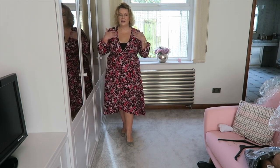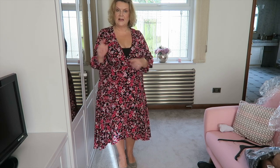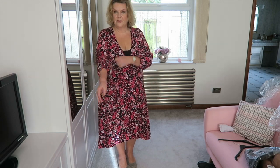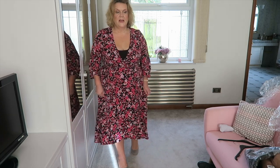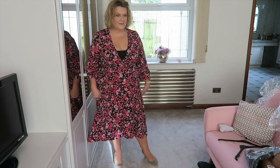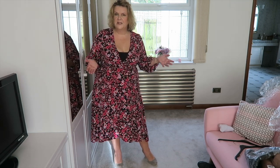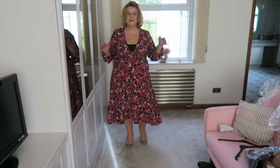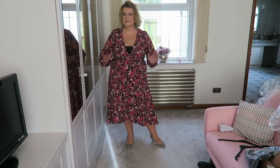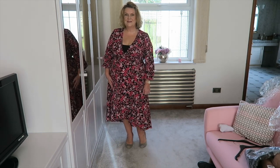I love the wrap style, I like the neckline, I quite like the sleeves. They're elasticated, and so I can pull them up to be 3/4 length sleeve. I don't do very well with long sleeves, but I actually quite like myself in this print as well. I don't find it as old ladyish as I thought I might do, but overall I like this dress, other than the fact it doesn't meet at the front. Not a bad choice at all for something that I didn't think I was going to like.